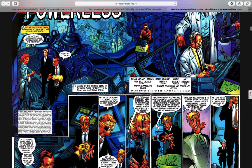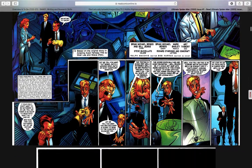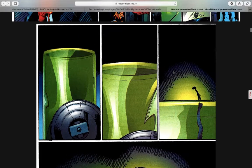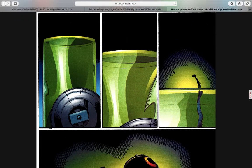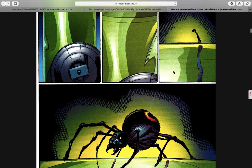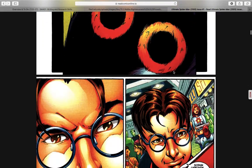Here's a big splash page. As always, it's written by Brian Michael Bendis and Bill Jemas. And then, of course, we have Mark Bagley, as I said before, doing the pencils. I have to say, Mark Bagley has his own unique style of drawing Spider-Man and these characters. And we see right here from the get-go that this spider, although it was placed back into its tube, crawls out of the tube. And so that's going to play a big part in this story.